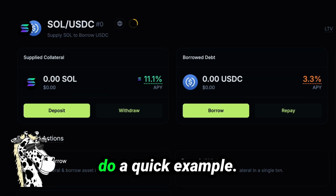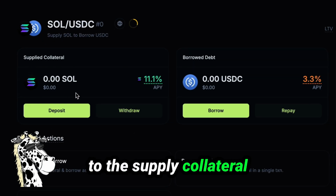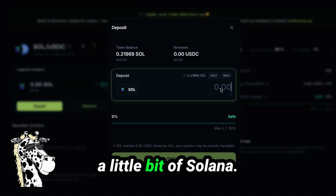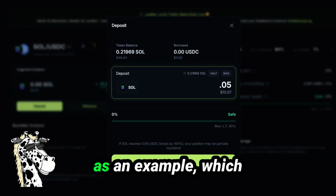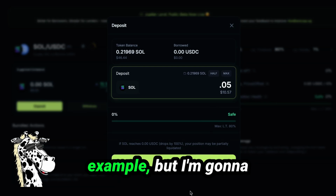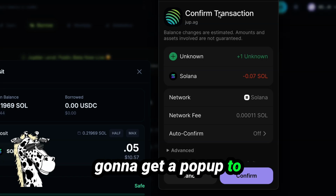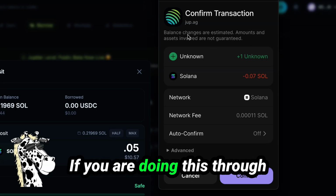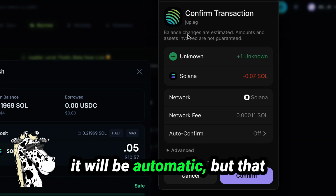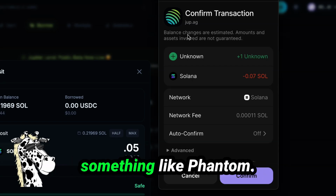Let's go ahead and do a quick example. I'm going to go over here to the supply collateral, and we're going to click on deposit, and I'm going to deposit a little bit of Solana. I'm just going to do 0.05 as an example, which is about $10 in USD. Now, this is a fairly safe example, but I'm going to go ahead and hit deposit. Like always, we are going to get a pop-up to confirm this transaction. If you are doing this through the Jupiter mobile app, these pop-ups will not come up and it will be automatic, but that is only through the Jupiter mobile app and not through something like Phantom.